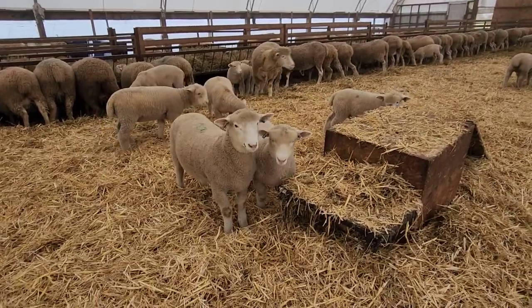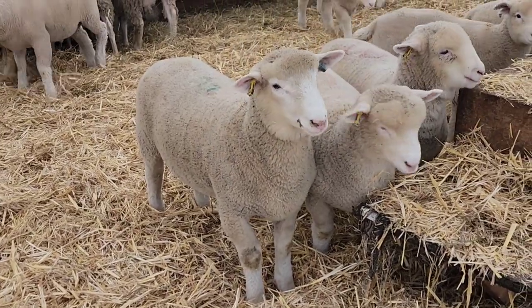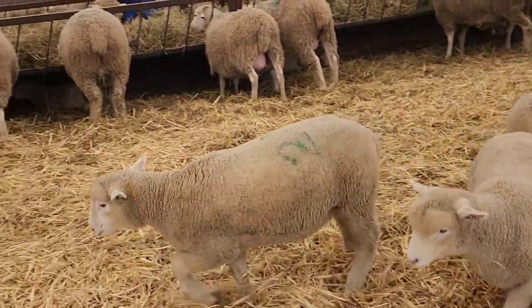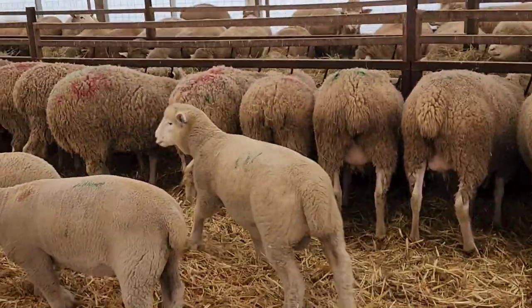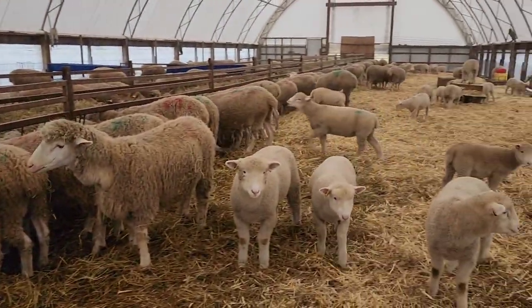Liking that ram quite a bit. He's pretty Dorsety looking. He's 32, it looks like. I'm going to have to go look him up. He's got a really nice Dorset head. Oh no, 22. Maybe 22. And they got a nice clean barn now.